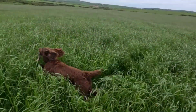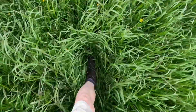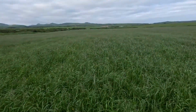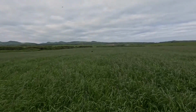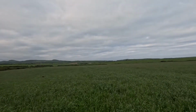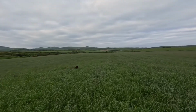Here he is. Here he is. Wandering about through the meadow. Head for that gate over there. Where's Bugs? Where is he?